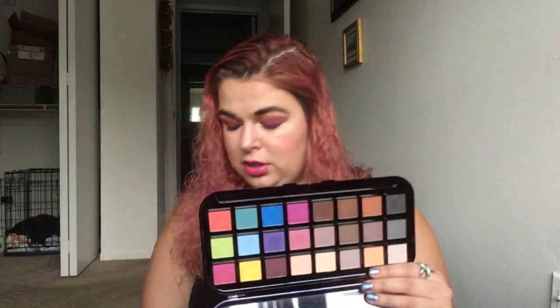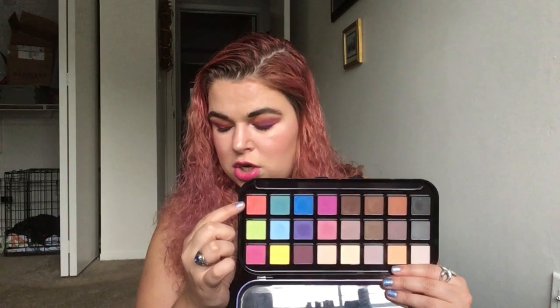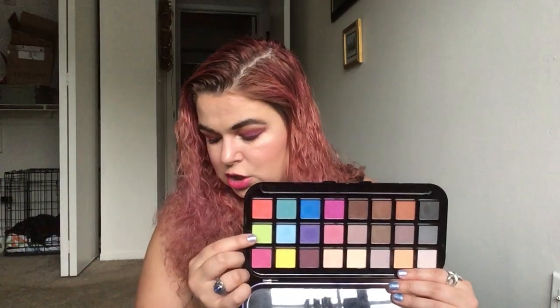If the Melt Cosmetics is just way out of your price range, I think you can get a really similar look here. You've got your hot pinks, you've got an orange, you've got a yellow, you've got a lime green, and this lime green does show up lime green. I wore it 2 days ago. It does show up. You've got a teal that's really nice. You've got a dark purple. You don't have a light purple.